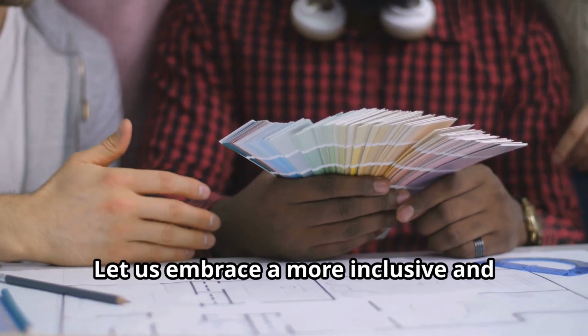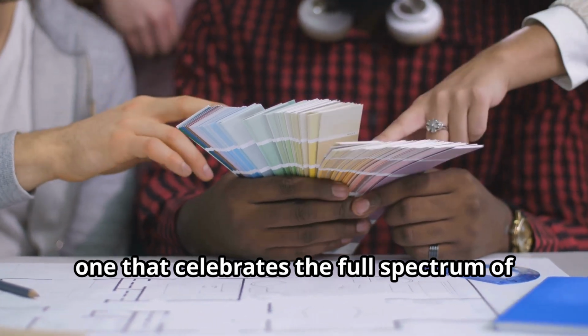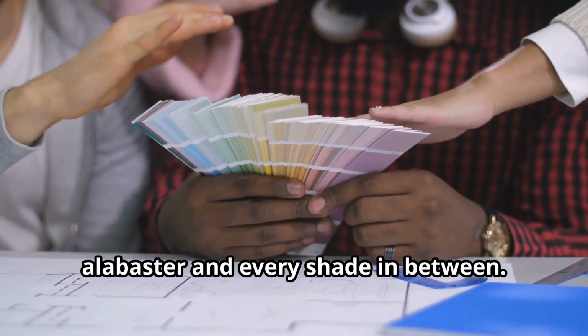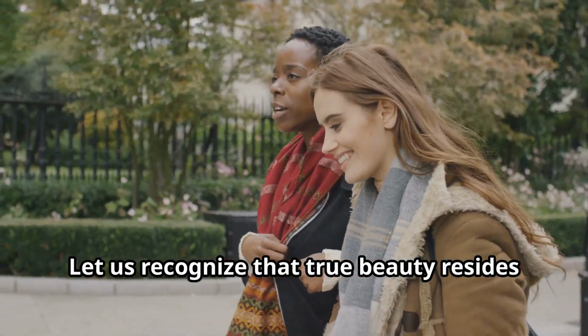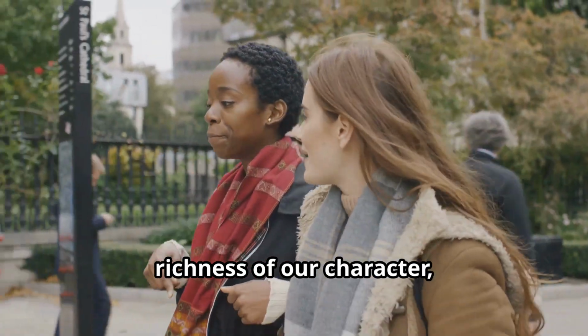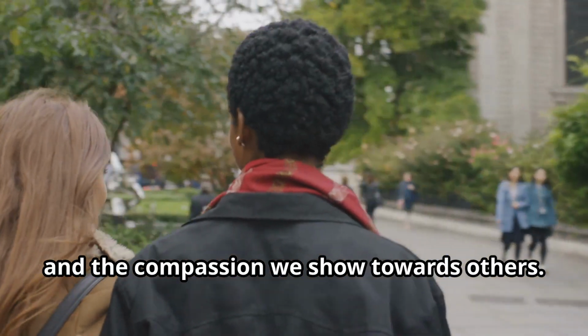Let us embrace a more inclusive and expansive definition of beauty, one that celebrates the full spectrum of human pigmentation, from the deepest ebony to the fairest alabaster and every shade in between. Let us recognize that true beauty resides not in the color of our skin, but in the richness of our character, the depth of our experiences, and the compassion we show towards others.